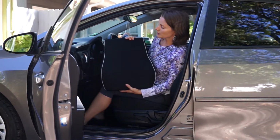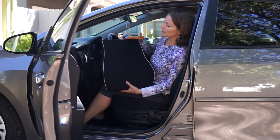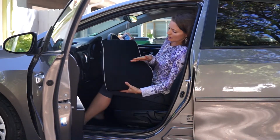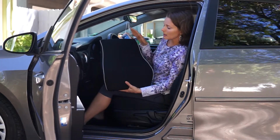This is a lumbar support that I used in my car for a long time, and as you can see, it has a really high back. Some have the low back, which is good if you don't want the high back.